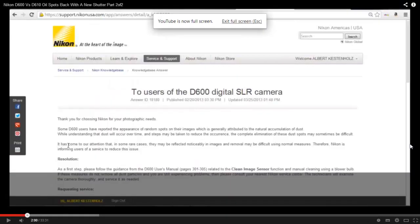They say some D600 users, they use the word some, see the appearance of random spots attributed to natural accumulation that may occur over time. Steps may be taken to reduce the occurrence, and such. So this was the original statement that was published on 2/20 of 2013.